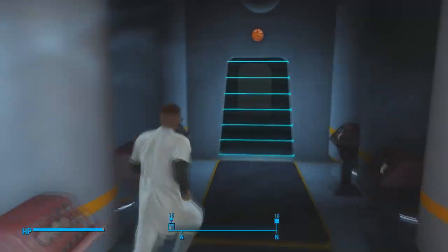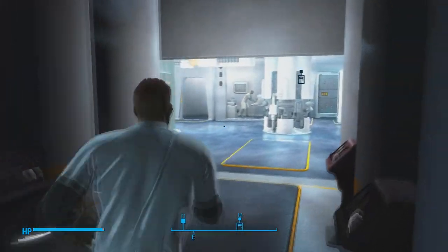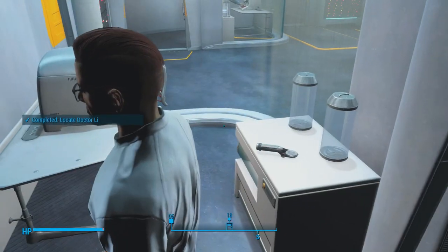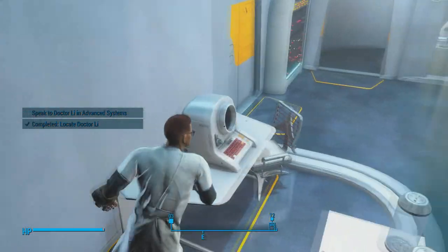What's over here? Restricted area, apparently. Dr. Li. Oh, Dr. Li. Yes, I have to find Dr. Li.